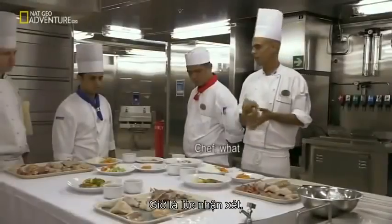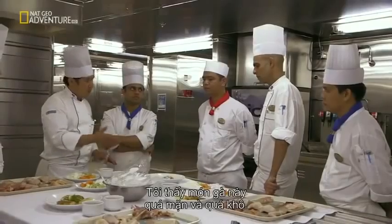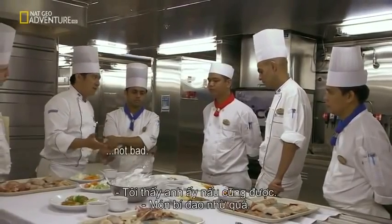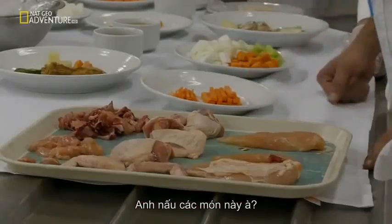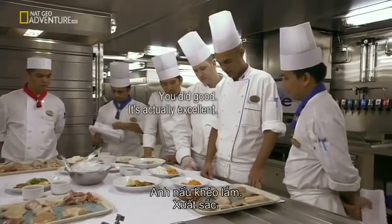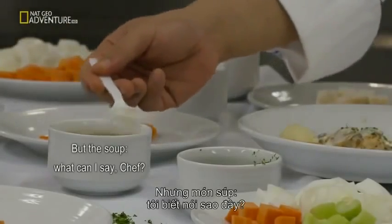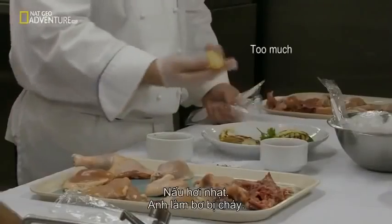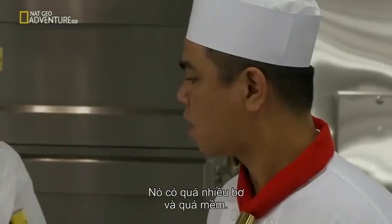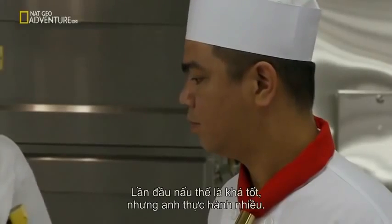Chef, what do you think about the taste? The chicken is too much salt. It's too dry. I think it does good. Not bad. Well, the zucchini is also good. Too much butter. Too soft. This is your first time doing it? Yeah, they're all their first time. Oh, okay. For a first time, it's quite good, yeah?